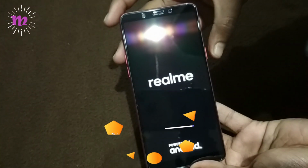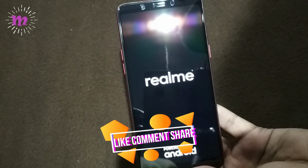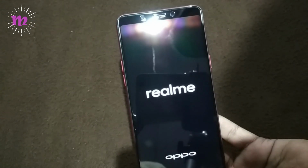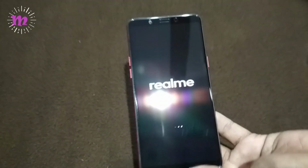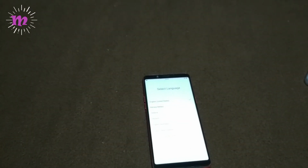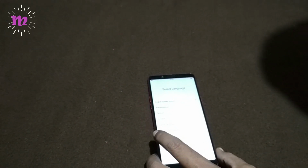It is very nice, and I have powered it on. It is written Realme powered by Android. And here OPPO, the phone is starting. And here these are the options. You have to select the language, and here I am selecting the language.